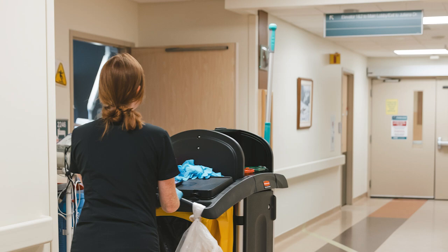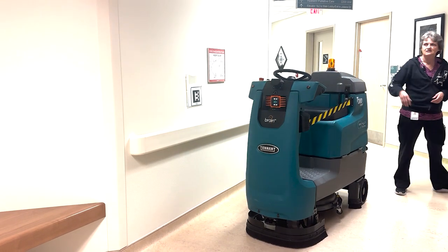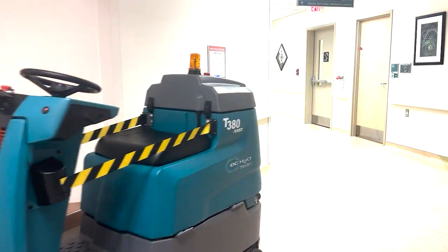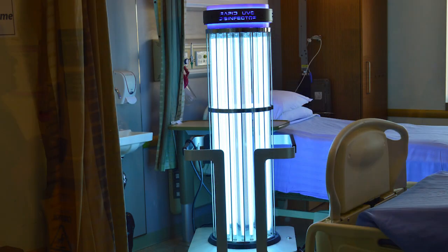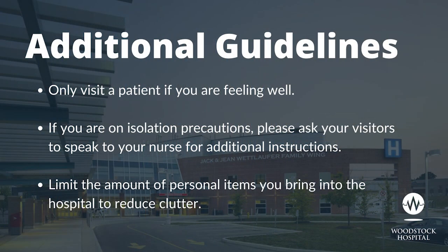The housekeeping department is responsible for cleaning and disinfecting the hospital environment. Each staff member receives specialized training to ensure all hospital cleaning standards are met. As a hospital, we invest in innovative tools such as ultraviolet light and robotic floor scrubbers for enhanced cleaning and disinfection. Here are some additional guidelines to keep patients and visitors safe during their hospital stay.